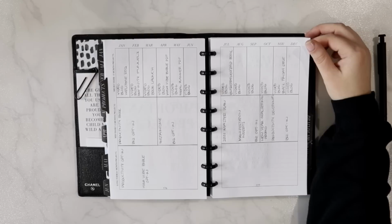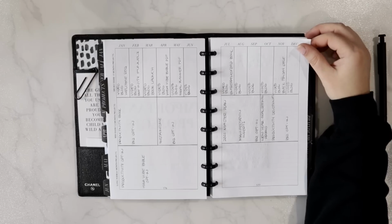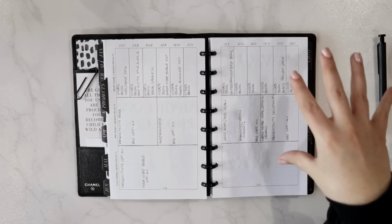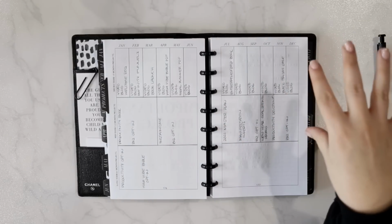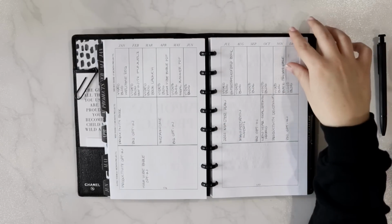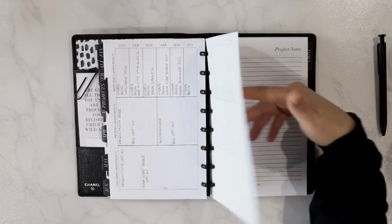And I did, I'm learning from previous years and I just used a pencil because again, this is a place where things do tend to change a little bit. So it gets annoying for me when I have to cross things out in pen. So I've just done it in a pencil. No big deal. That's the way I want to do it.